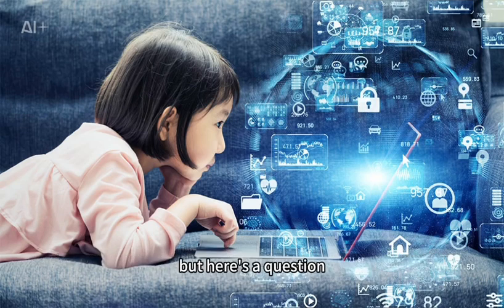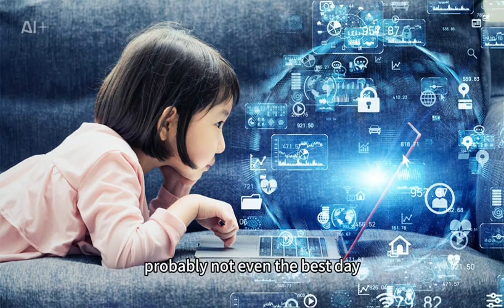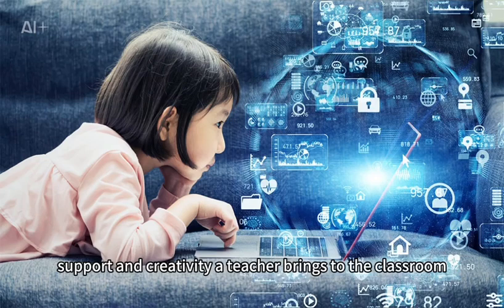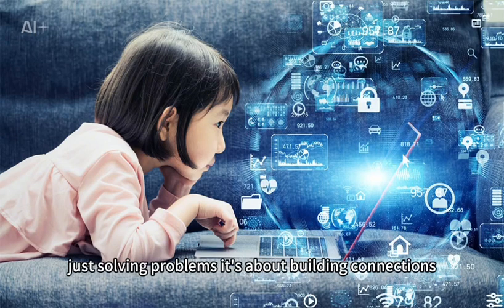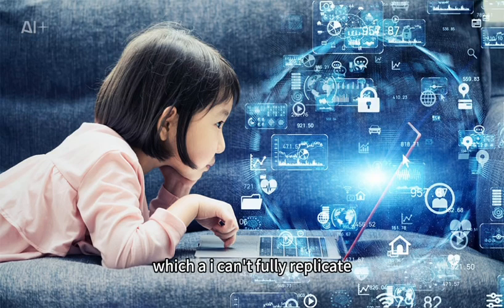But here's a question: could this technology replace teachers one day? Probably not. Even the best AI can't match the emotional support and creativity a teacher brings to the classroom. Learning is about more than just solving problems. It's about building connections, asking questions, and having discussions, which AI can't fully replicate.